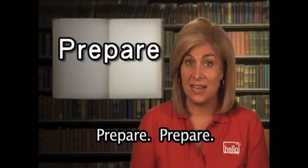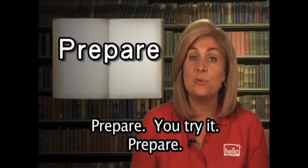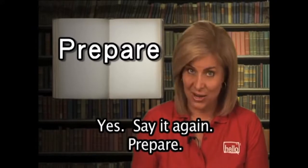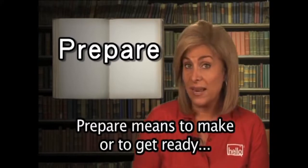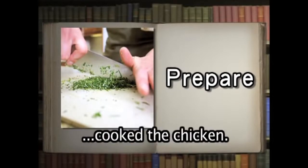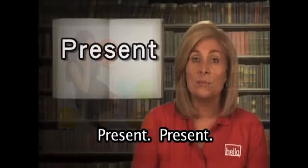Prepare. Prepare means to make or to get ready ahead of time. Kathy had to prepare the sauce before she cooked the chicken. It is important to prepare before the people come.